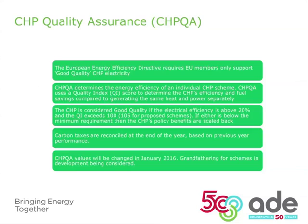In the case of carbon taxes, these are reconciled at the end of the year. So if you're claiming relief from carbon taxes based on the assumption that your CHP is efficient, then what can happen is that when you look back at your new CHP score, which looks at the previous year and how you ran, the HMRC will come and say that if there's a disagreement, if your CHP wasn't fully efficient, then you might have to pay some of the taxes back.